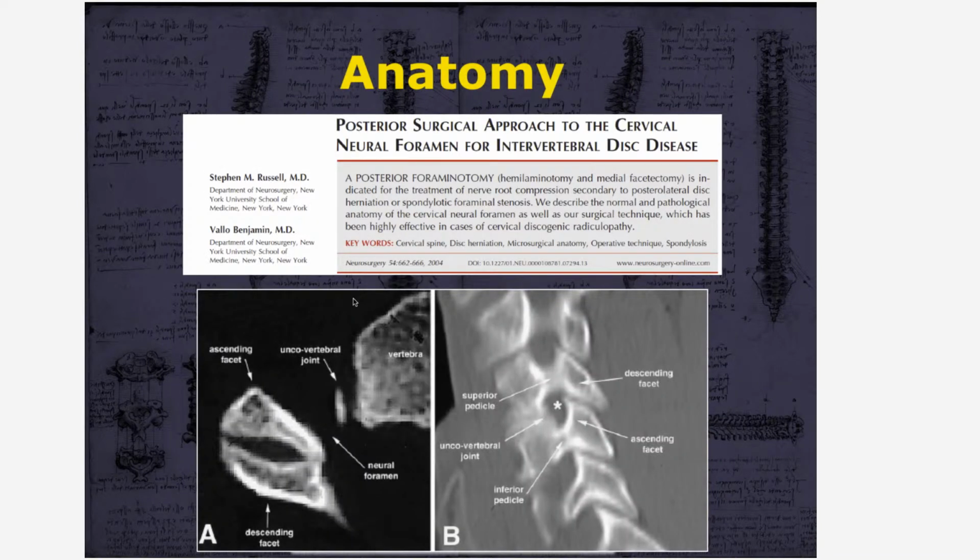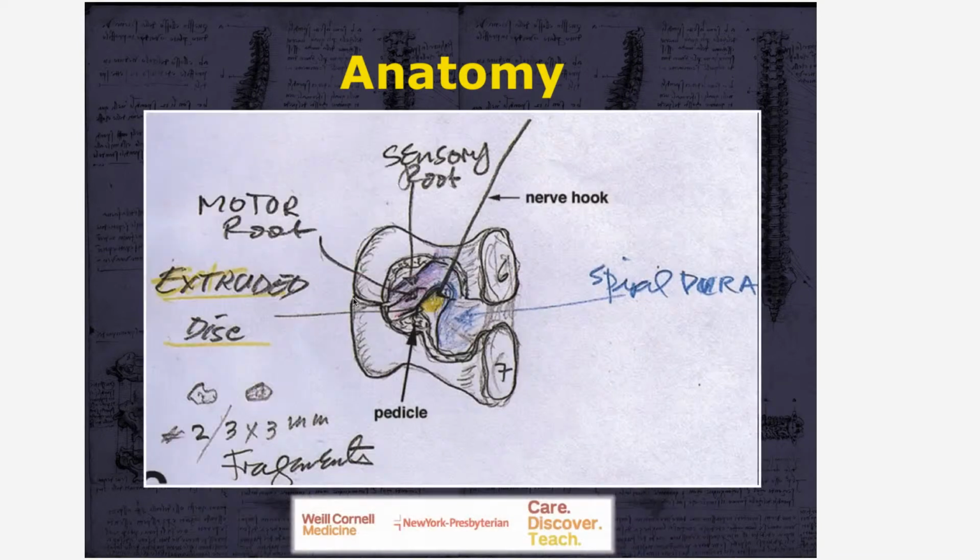Now the anatomy is, you've got to be careful because there are sometimes 2 nerve roots there, the motor branch and the sensory branch. You've got to make sure that you identify both. Sometimes if you're not careful, you can think that the sensory nerve root is the disc herniation, and that is obviously not good. So you've got to be aware of that intraoperative finding.